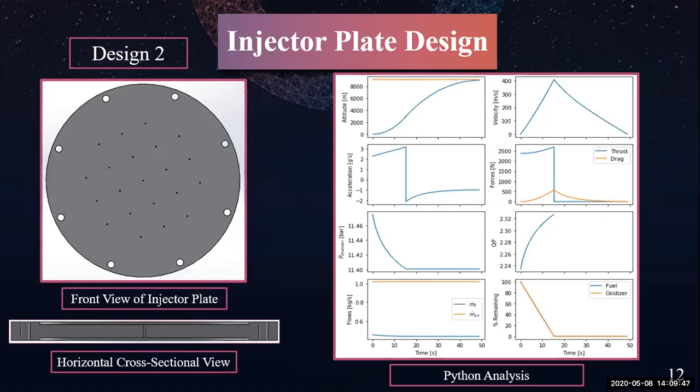The impulse was actually under the cap that was laid out for us by the competition. We came in about 3,000 newton seconds under the cap. The cap was 40,960 newton seconds, and we had 37,900 newton seconds. And you can see on the right, our burn time is about 15 seconds, and we actually do exhaust all of our fuel and oxidizer, so that we get a simulated complete burn, which is really, really good.